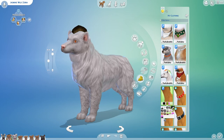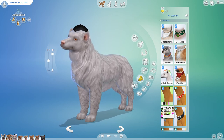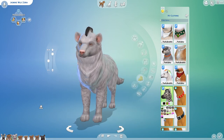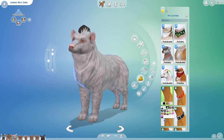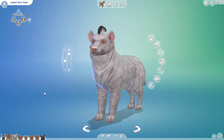That's pretty good. Do I have one that's just kind of gray? No. Maybe this one, the white one. Let's go with the zebra stripe one, just because. Okay, wait. I think we'll go ahead and do the zebra stripe one.